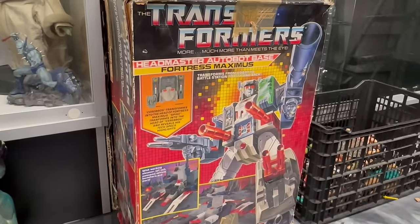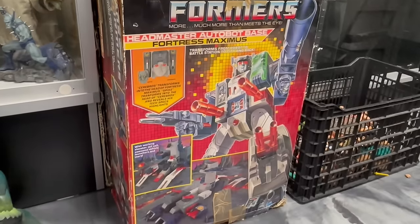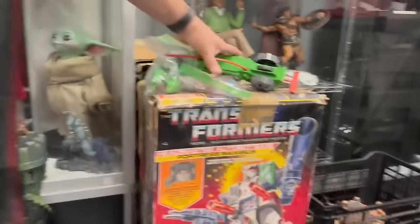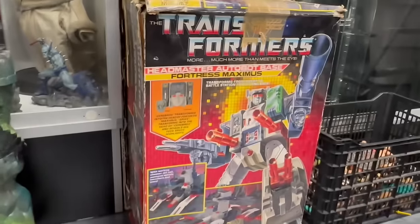He came in with his childhood G1 collection that was all loose. And then this. Pretty awesome. Did you buy all of it, like all his loose stuff too? We usually do, because it's kind of hard to decide what to buy. Is it like sealed up in there?